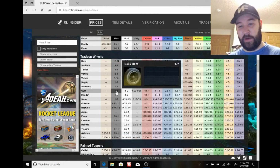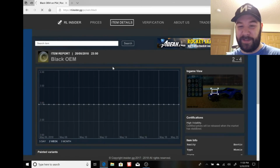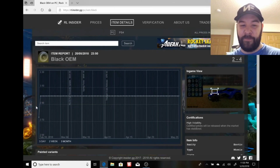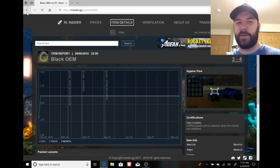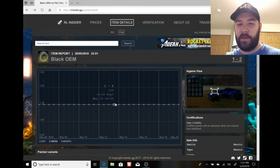And like I just said, the black OEMs as well. I believe they were the other wheels. Right now, 1 to 2, same as the Stern. They don't cost much. But if we go look at the PC, go to 3 months. Okay, well I guess it doesn't go back that far, but it's 2 to 3.5, 2 to 4. Okay, these things haven't exploded yet price-wise, but it was another one that has the chance to go up, so maybe not as great a reward as the black Sterns could be, but it's just black OEMs.